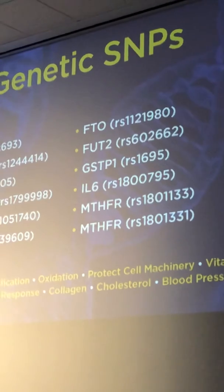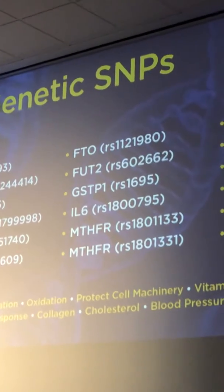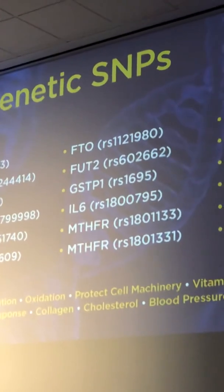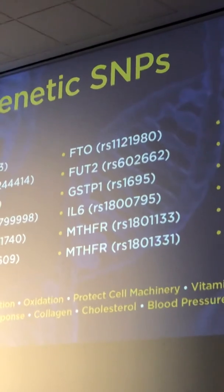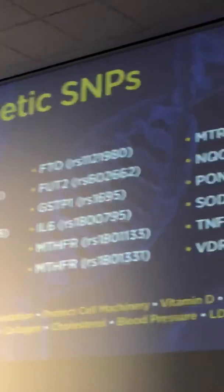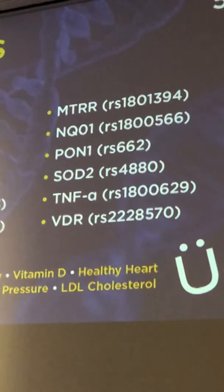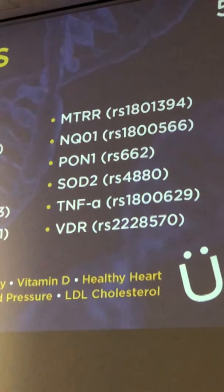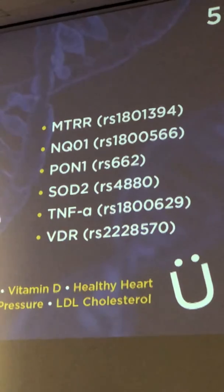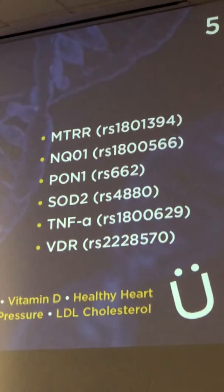MTHFR looks at our homocysteine, cardiovascular risks, right? And folate versus folic acid. What type of folic acid or folate does your body need? Because what I need is not the same as what somebody else needs. The MTRR looks at homocysteine levels as well, cardiovascular health. NQO1, CoQ10. Do you need CoQ10? Do you need ubiquinone? Do you need ubiquinol? We get to get that specific here. How cool is that? The PON1, that gene looks at, that one's lipids and, I'm sorry, blood pressure.